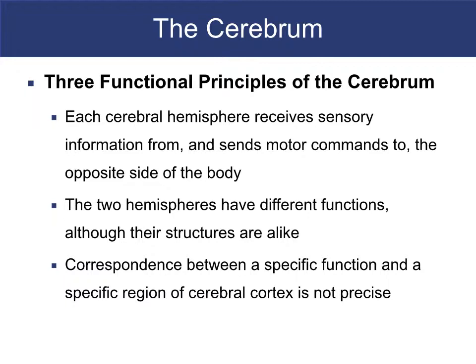The two hemispheres have slightly different functions. And that's where this whole business of, oh, he's right brain or he's left brain, that's where that comes in. However, just know that that's very imprecise. And we don't really understand exactly why it seems like some people's right brain is more active, or their left brain is more active. In general, it does relate to your handedness.